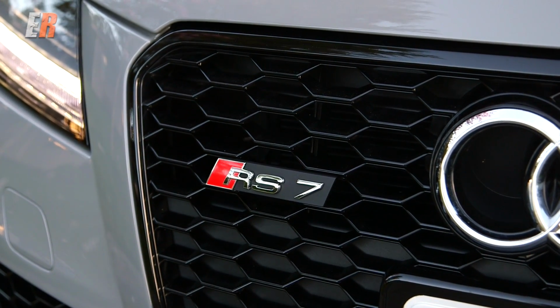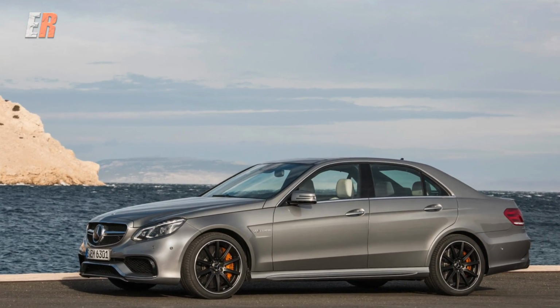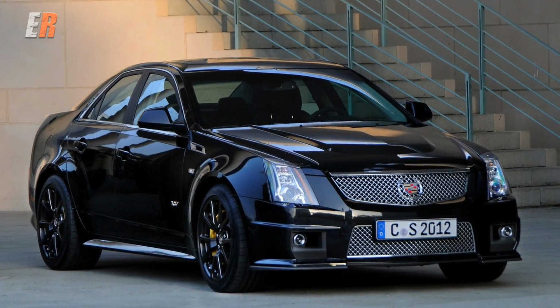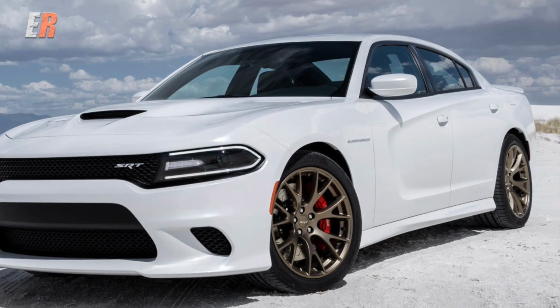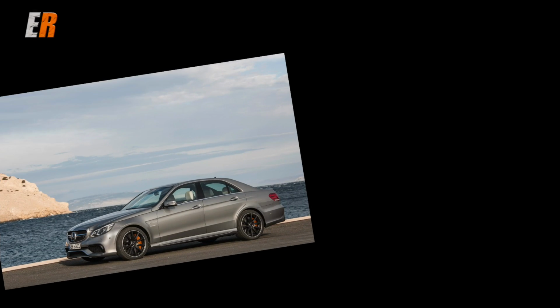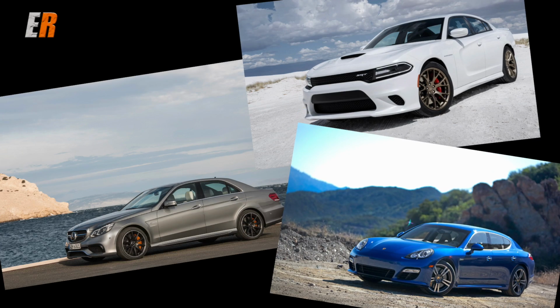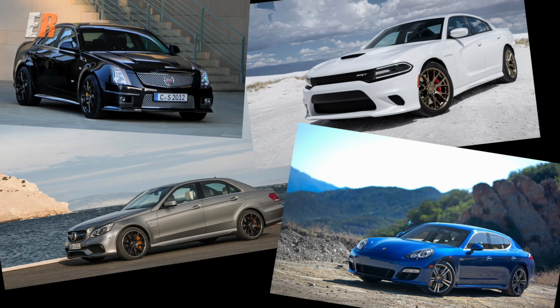What does the RS7 have in common with the Mercedes E63 AMG, the Porsche Panamera Turbo, the Cadillac CTS-V, or the SRT Charger Hellcat? Well, they all have 4 doors and 500 plus horsepower. Hot sedans like this are becoming more and more popular, and why not?